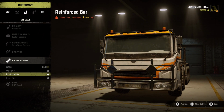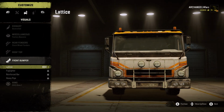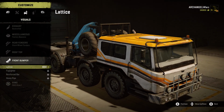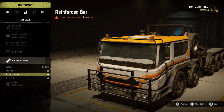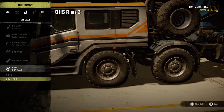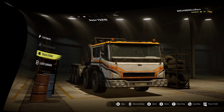Booba, we could do a booba, but obviously that one looks so thin and tinkly. Look how dinky it is. It's like literally one kick and it bends. You need something with a bit more oomph to it, like that. But we need to unlock it, so I'm not too bothered about that right now. Wheels again, we'll probably end up doing. So yeah, that's about it. So we'll test them out and take it from there.